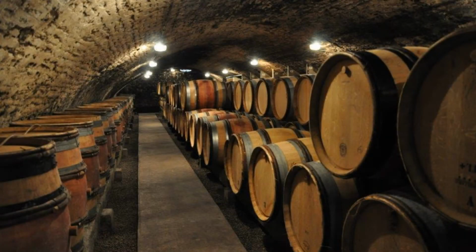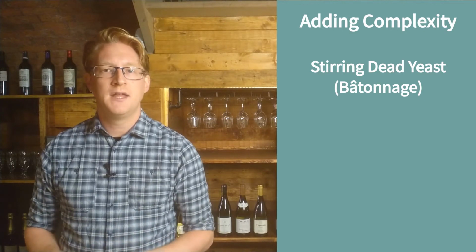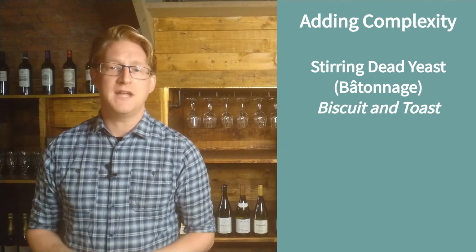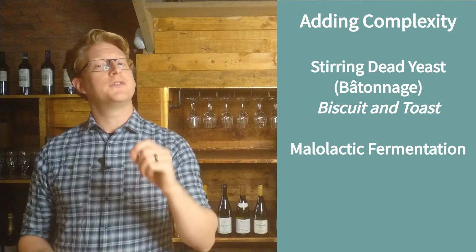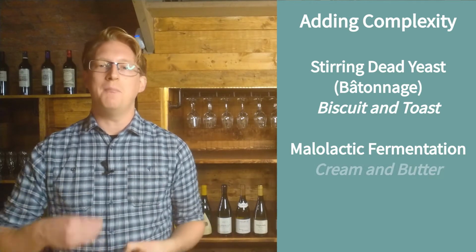Once the grapes have arrived into the winery, there's so many more methods of production that can add more complexity to your Chardonnay. Producers may decide to stir the dead yeast after the fermentation. This is known as batonnage, and this adds a gentle biscuit and toast characteristic to the wine. They may decide to do malolactic fermentation, where they convert the acid within the wine using a naturally forming bacteria. This helps soften the acidity as well as adding in dairy characteristics of cream and butter.